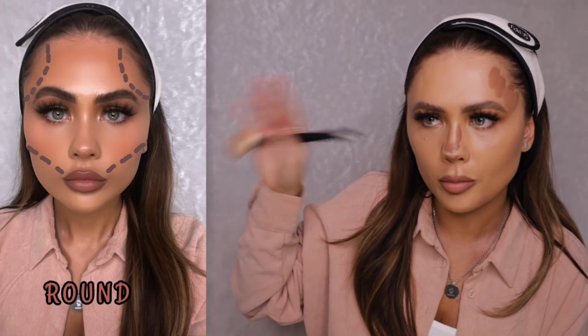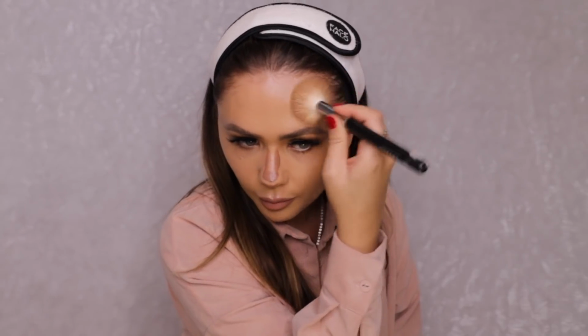Obviously I'll do it a little bit more dramatic on the photo, but you can just see you're gonna contour a little bit more straight like that, whereas some other face shapes you can contour and lift up that cheekbone. And then I'm gonna go and blend out that forehead. This product does tend to dry down a little bit faster than the Charlotte Tilbury one.